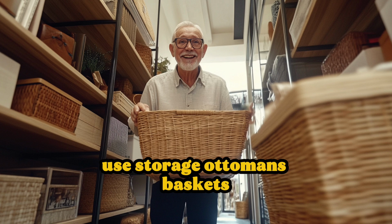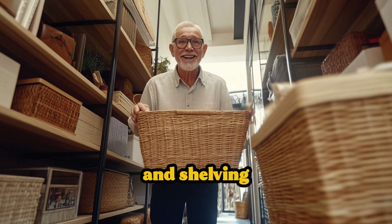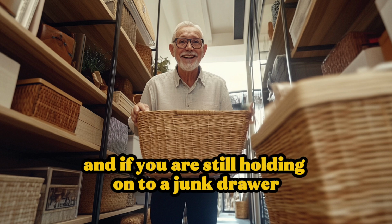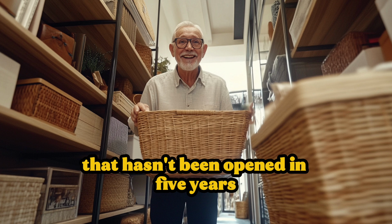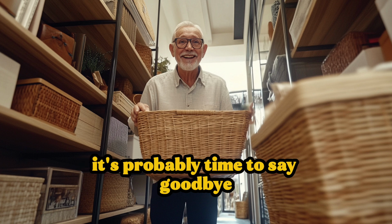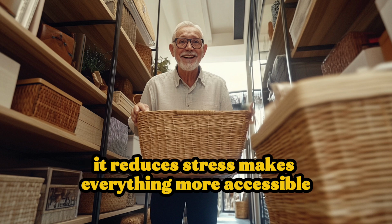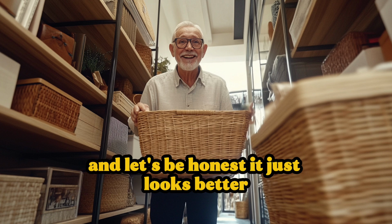Use storage ottomans, baskets, and shelving units that keep everything within easy reach. And if you are still holding onto a junk drawer that hasn't been opened in 5 years, it's probably time to say goodbye. A clean, uncluttered space makes life easier. It reduces stress, makes everything more accessible, and, let's be honest, it just looks better.